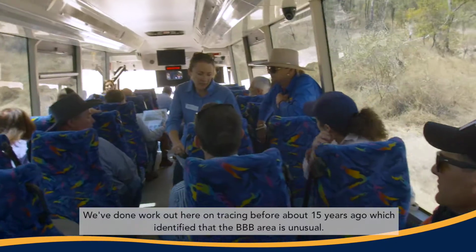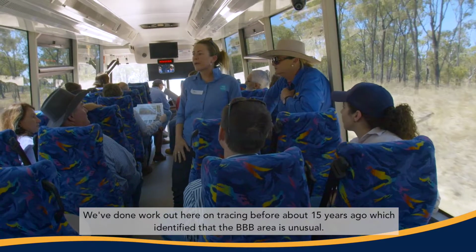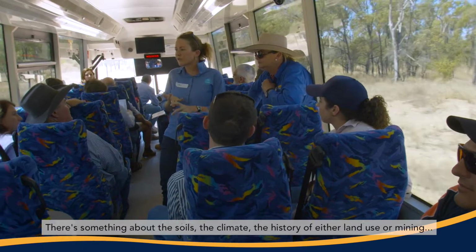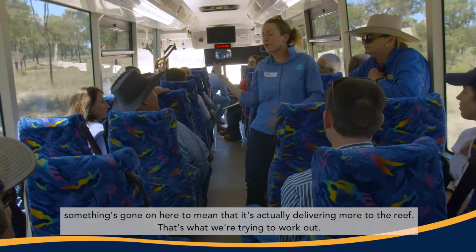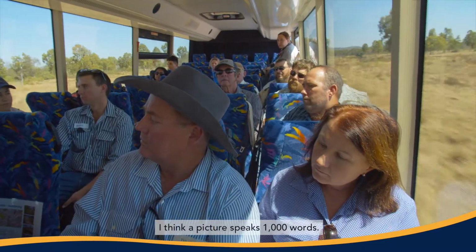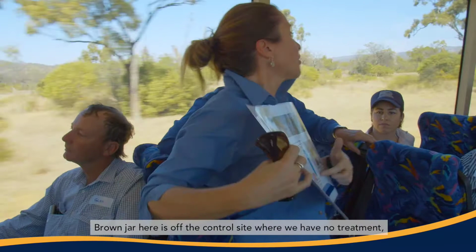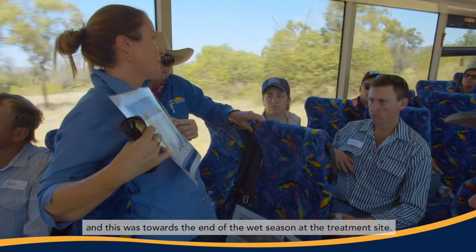We've done work out here on tracing before, about 15 years ago, which identified that the Triple B area is unusual. There's something about the soils, the climate, the history of either land use, mining, something's gone on here to mean that it's actually delivering more to the reef. That's what we're trying to work out. But we are getting some good results at Mount Wickham. I think a picture speaks 1,000 words. The brown jar here is off the control site where we have no treatment, and this was towards the end of the wet season at the treatment site.